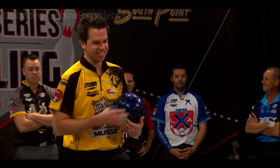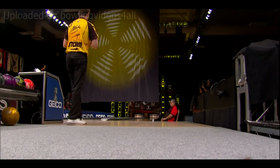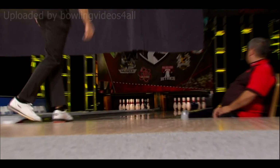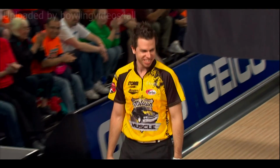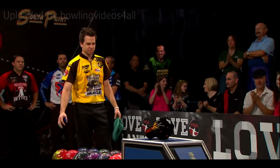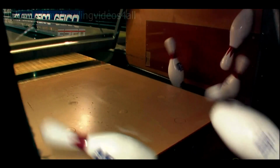Psychologically, though, stepping up for that first shot, you've not done this. What are you thinking about? Thinking just hit my target and hope it hits the pocket. The king of swing lets it fly, and he delivers a pocket hit. So bowling blind. So far, not a terrible obstacle. And a nice start for Mike Fagan.